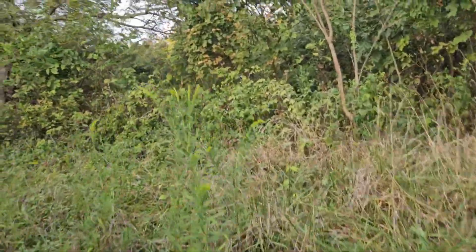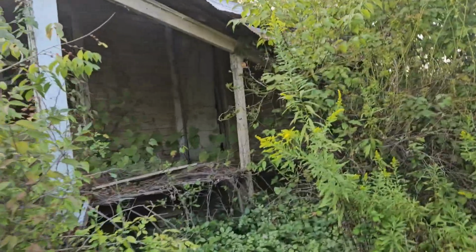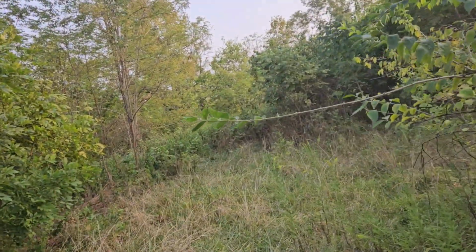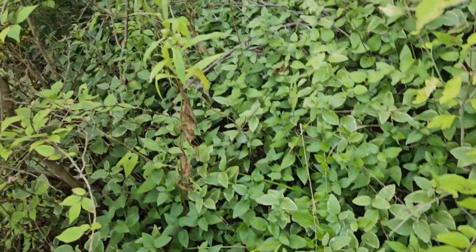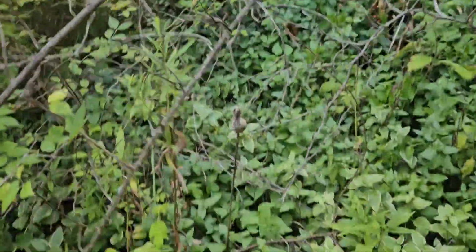I'm going to try the front for you. Joey, you stay down here. Hopefully there aren't no snakes through here. I don't know. Bless you. I don't know about this. Looks sketchy as heck.